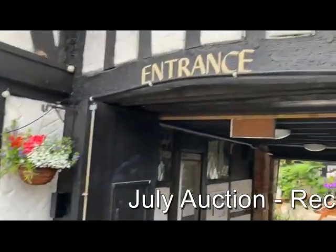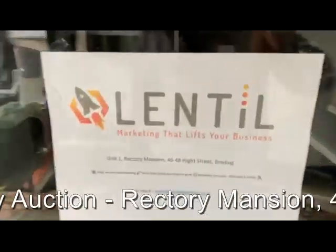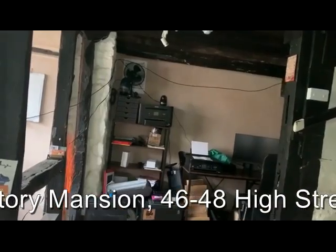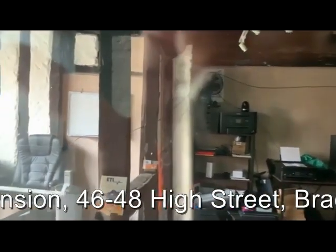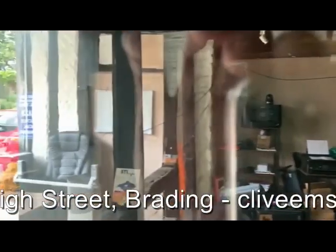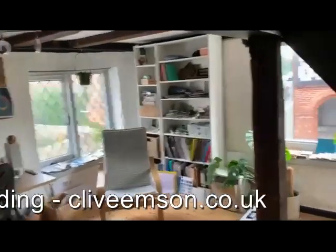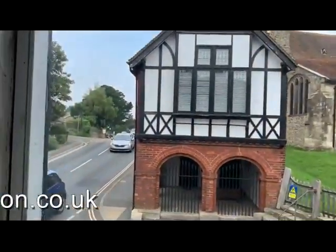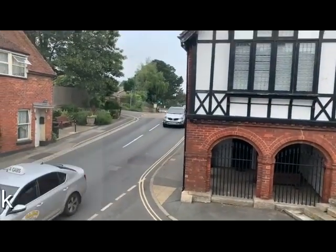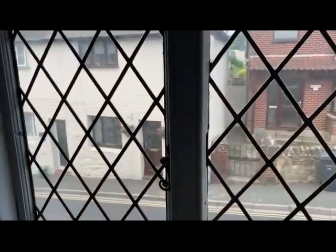Another example of the flexibility of the tenants here is a marketing business situated in this corner unit, which unfortunately we can't access at present, but again an indication as to the character of the units and the flexible workspace that exists. We're now in one of the smaller first floor units. This is situated above the current manager / owner's office. View out, back up the mall, and back out from the front.